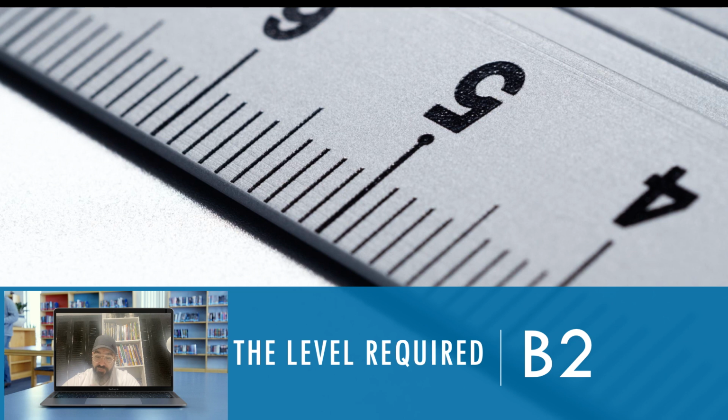Good. Now let's talk about the level that is required for candidates to join this course. Actually, we want candidates to be at the B2 level, at least, in order to be able to join the advanced certificate in phonetics and phonology. And of course, we run a placement test for those candidates coming for the course, so that we are pretty much sure whether they are at the right level or not. That's something that we do.